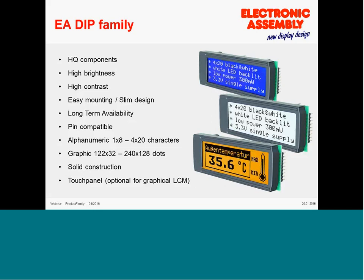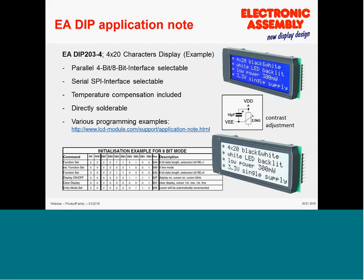It's a very solid construction. The construction is with a metal bezel and PCB. Behind on the PCB there is the controller. And for graphical displays, we can also offer resistive touch panel. In our data sheets and on our website, you find many detailed information about our displays and how to use the displays. Here are some examples. You can see how the contrast adjustment is made, or how you can make the contrast adjustment on your side. You have an initialization example in the datasheet where you can see which values are necessary to initialize the display.